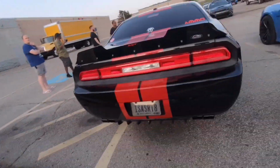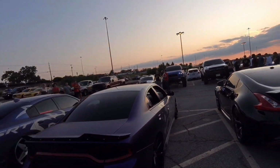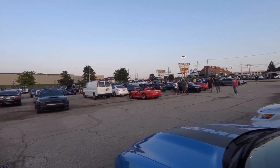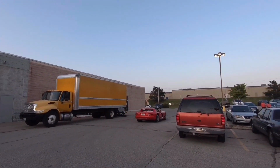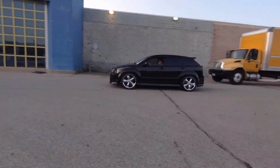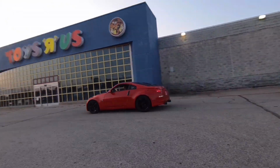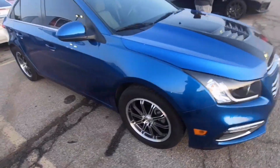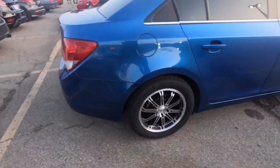This is everybody we rode with, basically. Not him, but these cars right there, that Hellcat over there, the truck, the Ford. You got the Viper over there. You got the stock seat like we're talking about. Finally, a fellow Cruze that's upgraded. This is probably the most upgraded Cruze I've seen.